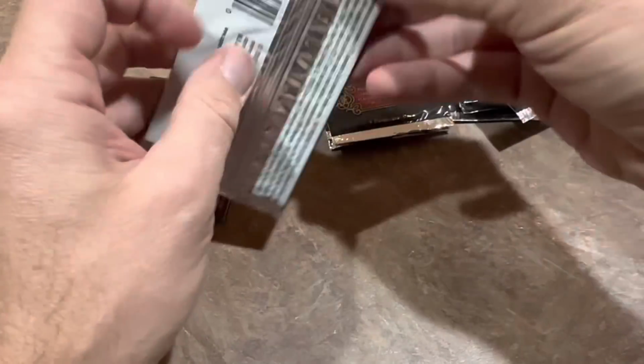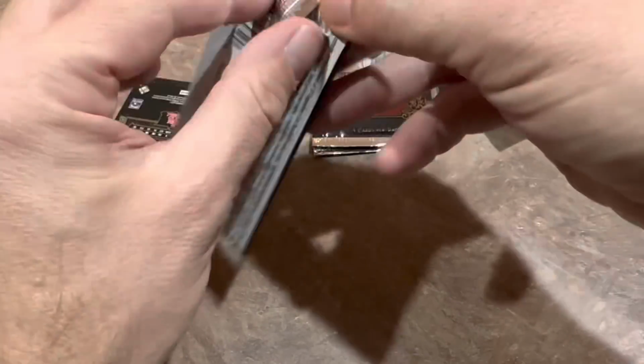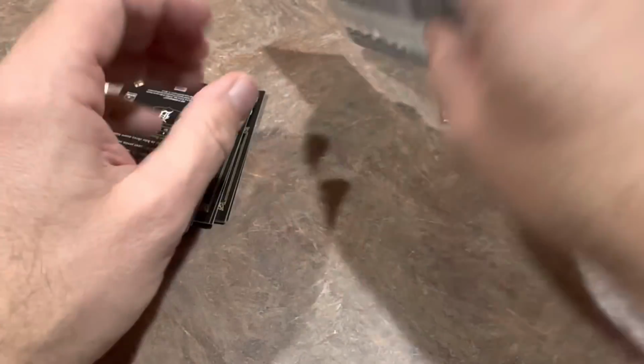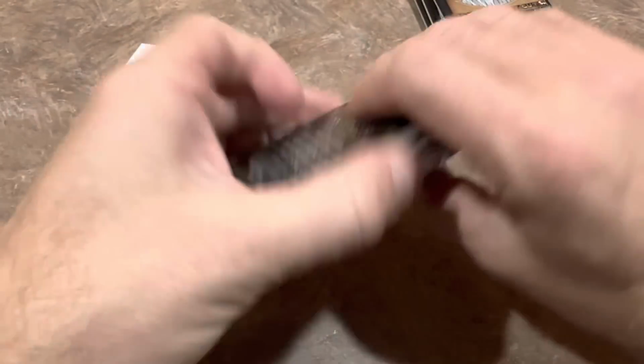Usually '07 doesn't really get a lot of play around here. I don't think we've opened too many '07 products. We did '07 POP, but I don't even know if we've done '07 regular Upper Deck, so... Steven, let's see what we can find for you. We'll rip the left-hand side first and see what we've got.